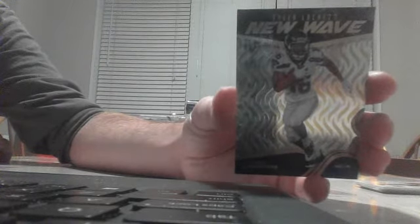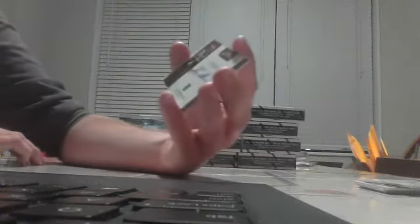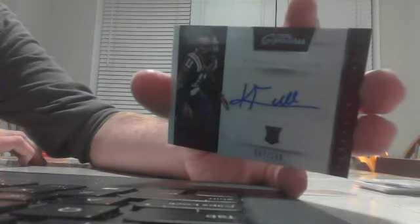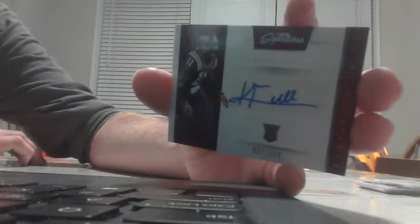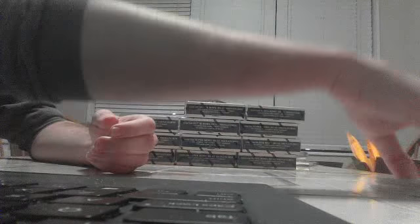So, insert Tyler Lockett, new wave for the Seattle Seahawks. Golden Tate, base for the Detroit Lions. And our first autograph is going to be numbered 7 out of 199 for Kendall Fuller of the Washington Redskins. So Washington is the first one on the board with an autograph tonight. Of course, that'll be in the recap as well. All right, box number two.